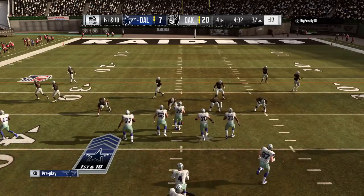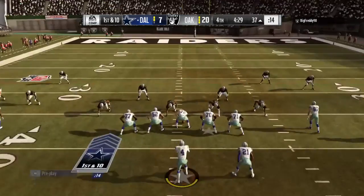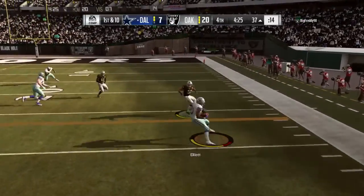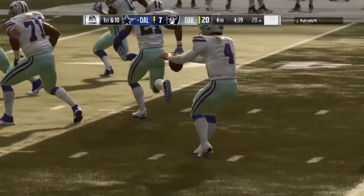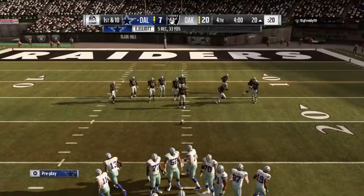Line of scrimmage, the 37 on 1st and 10. A 1st down throw for Prescott. Throwing for his running back, and he's got him, complete. And they'll get this one down to about the 20-yard line. Another nice gain, 16 yards there, and a 1st down again.